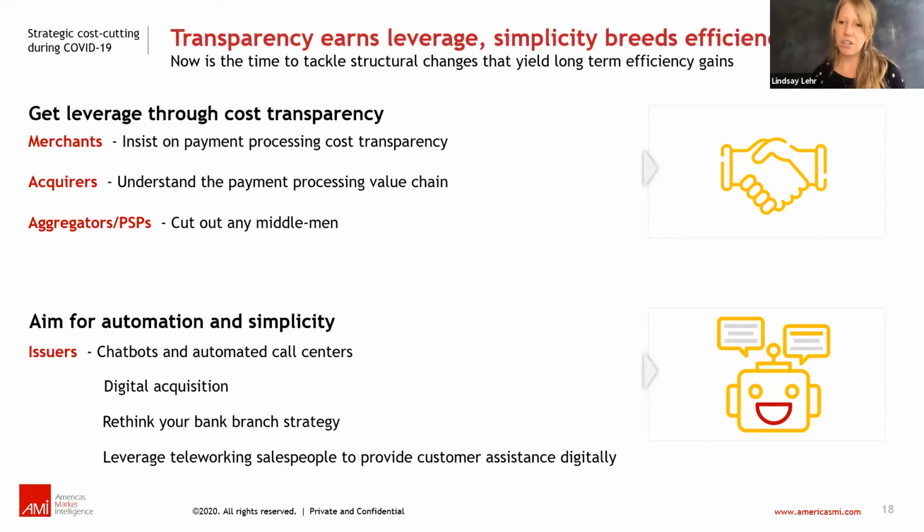Similarly, for acquirers, aggregators, payment service providers, anyone on the processing side, if you're looking to move into a new country or want to improve your competitive space within your current market, really understanding the acquiring landscape, the processing landscape, what players are where, and how that value is broken up between those players helps you get the shortest and most direct line to getting those payments processed, and again, making sure your costs are competitive and that you're in the most competitive place within that value chain.